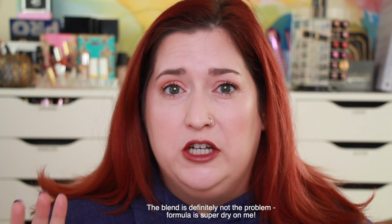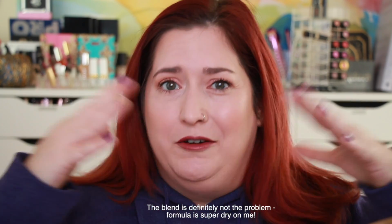It totally ended up fine. I just had to work it a little bit with my sponge to get some of that moisture back and get everything blended at that sort of seam where the two overlap, but everything went fine. I did not set my face, and all my powder products blended just fine.